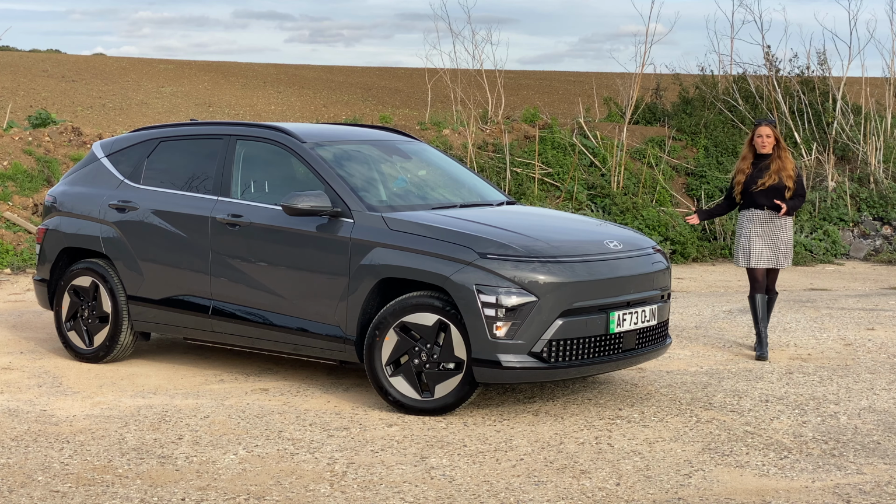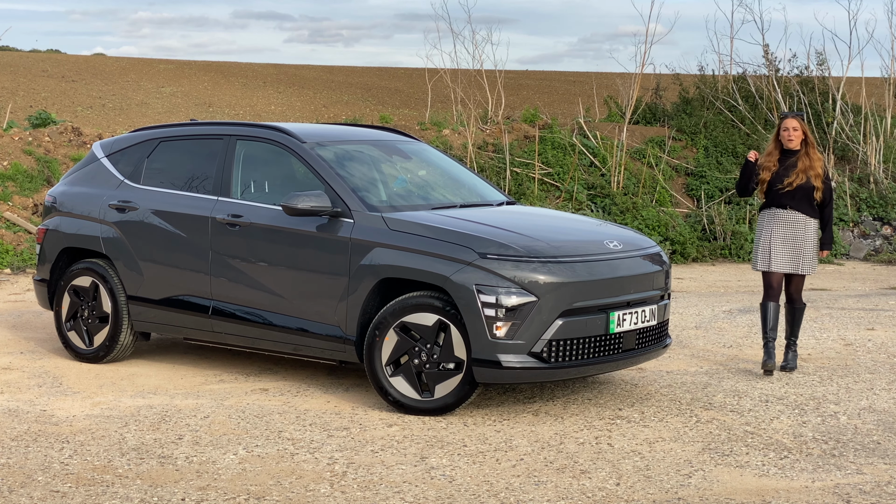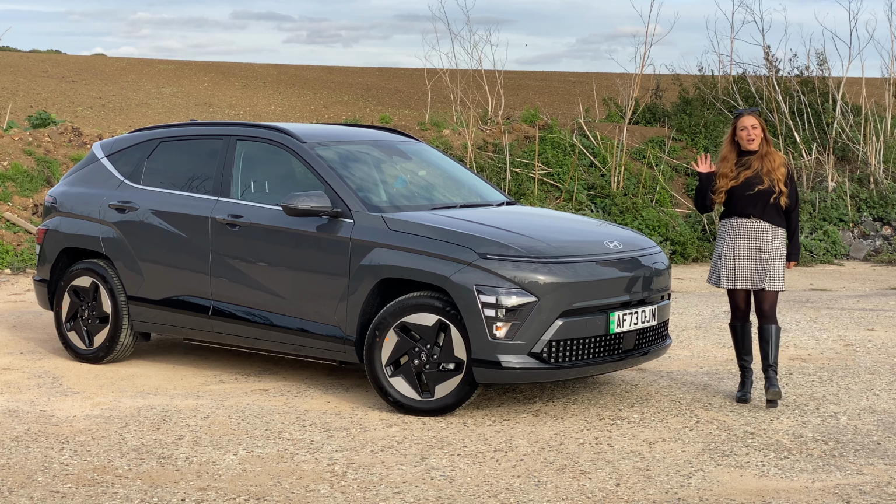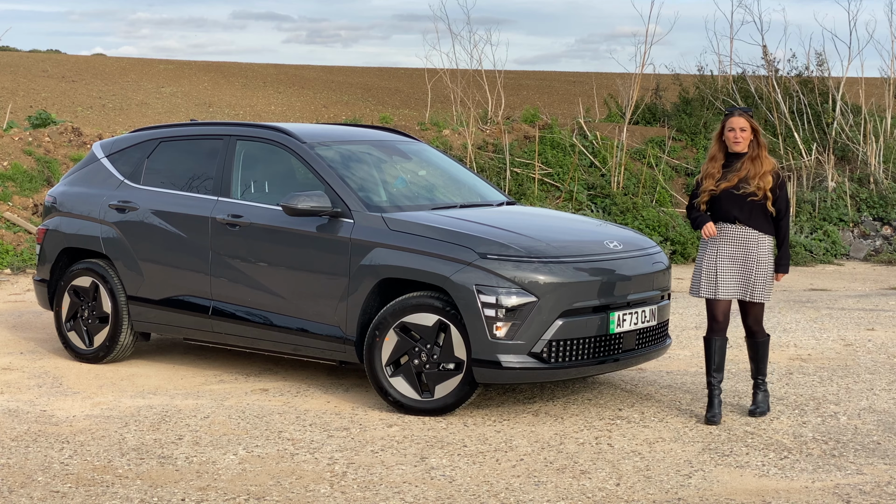The Hyundai KONA. It's one of, if not our favourite small electric SUVs that money can buy. Hi, I'm Tish and welcome back to the John Banks Review channel.